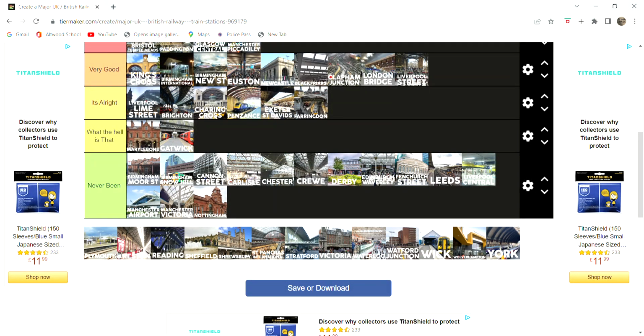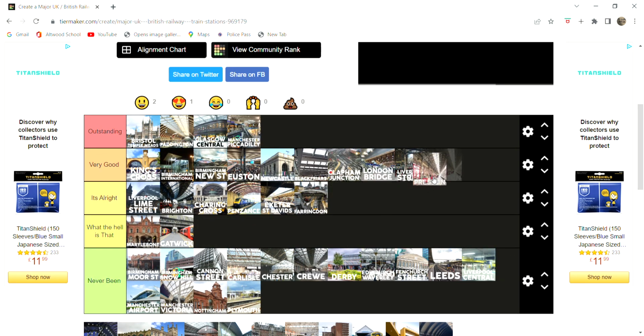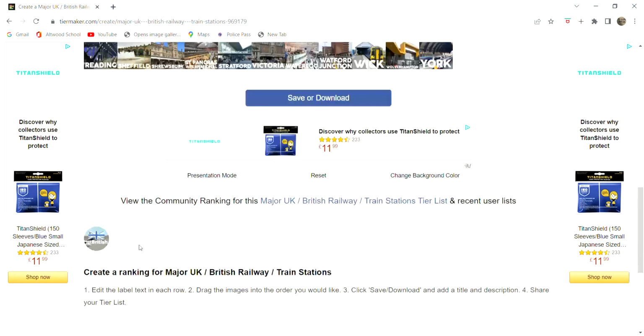Plymouth, I have never been. Preston, I have been. It was actually very good, bottom of very good. It's when I was going to Blackpool. Very nice station building, great signs, great staff, great facilities, and it's always fantastic for transporting. One downside is that it's not very good signage to the platforms. That's all I've got to say about it.